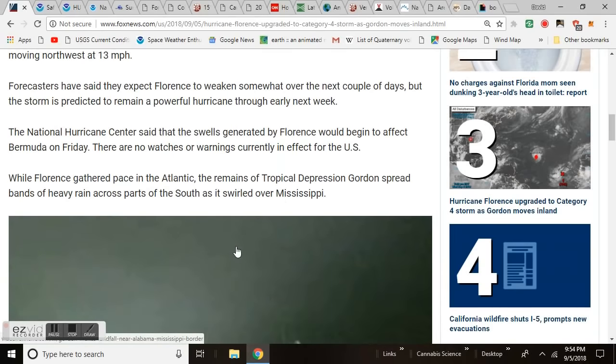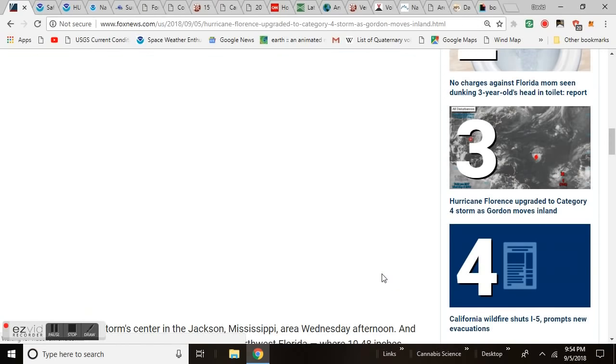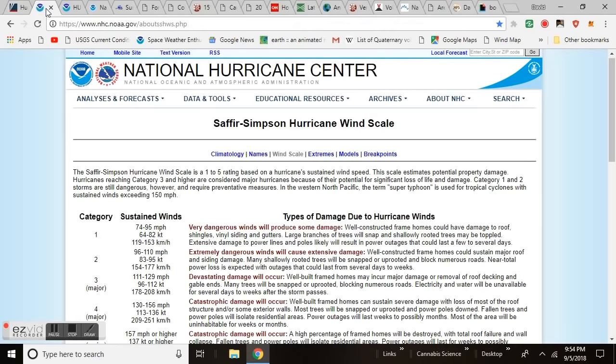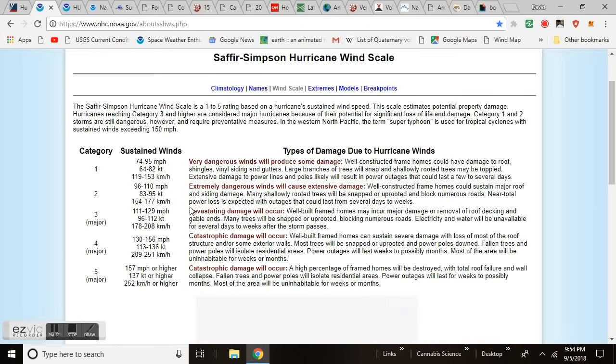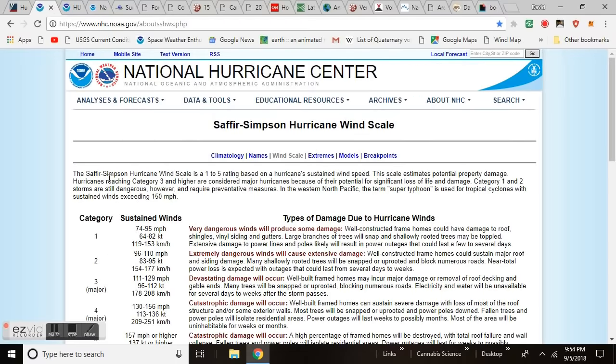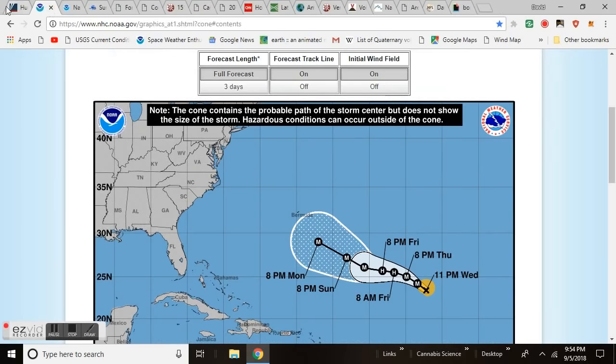We showed you the most recent updates. Both models, GFS and European, showing a Cat 2, Cat 3 storm making landfall midday on Tuesday. Here's the Saffir-Simpson hurricane wind scale, and a Cat 2-3 would be right between 110 and 111 miles per hour at the border. And we showed you two models, 110 in the GFS and 115 at the eye wall. This is coming from the National Hurricane Center.